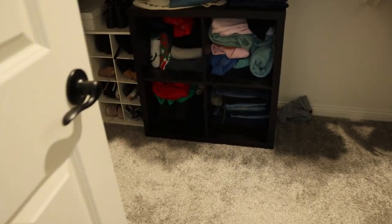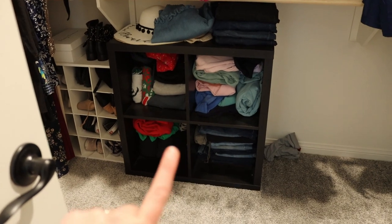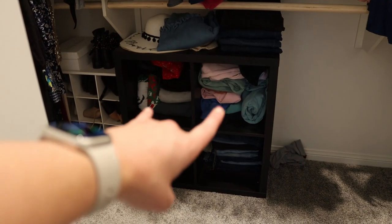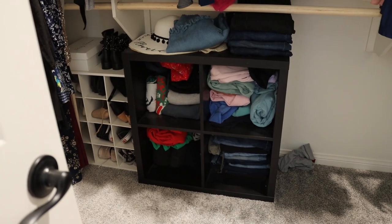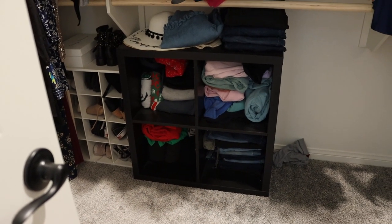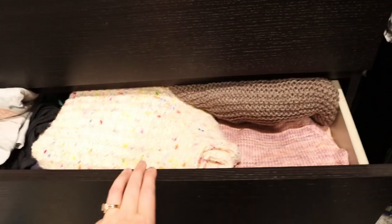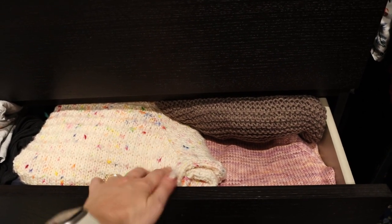So these shelves down here are what I am thinking of putting those knits in. These are sweatshirts. Well, these three actually are sweatshirts, most of which I don't wear anymore, and these are pants that I don't wear anymore. So my thought is to clean this out. I also have secret knits hiding here and here and here. These are actually ones that I do wear. I also have more knits in this drawer that I do wear. Obviously when it's winter time, these are sweaters.